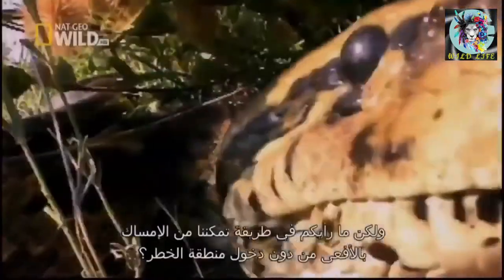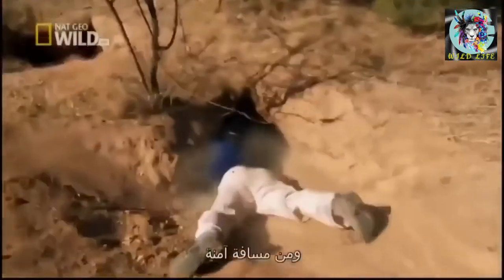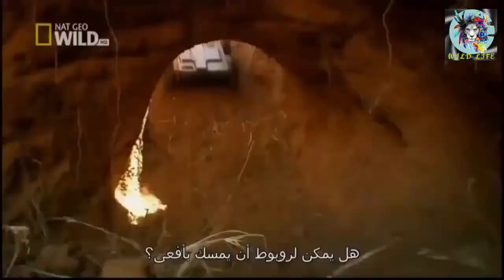Catching big, venomous snakes can literally be a matter of life and death. But what if there's a way to catch the animal without entering the danger zone? From a safe distance? Could a robot catch a snake?